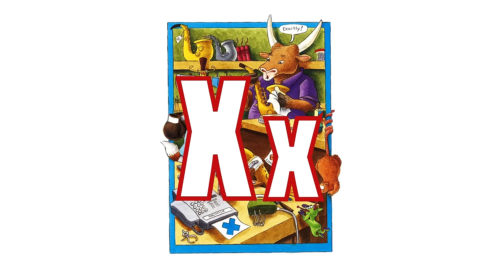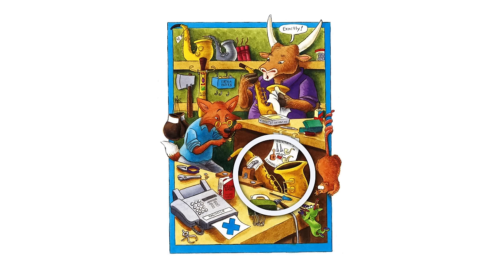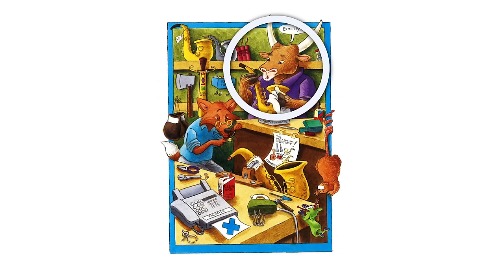Roxy the Fox fixes saxes with Max the Ox. We all know that X's mostly happen inside of words. Do you see the axe hanging on the wall?